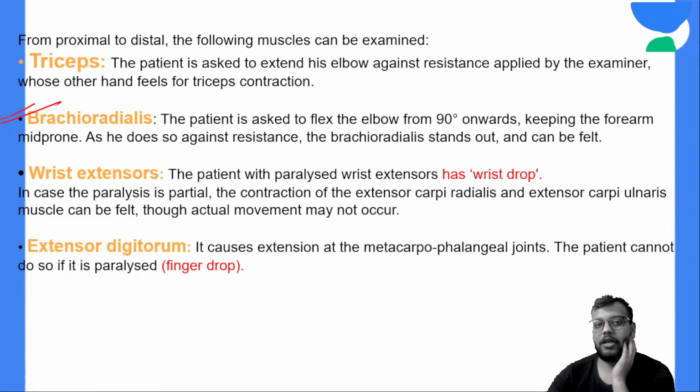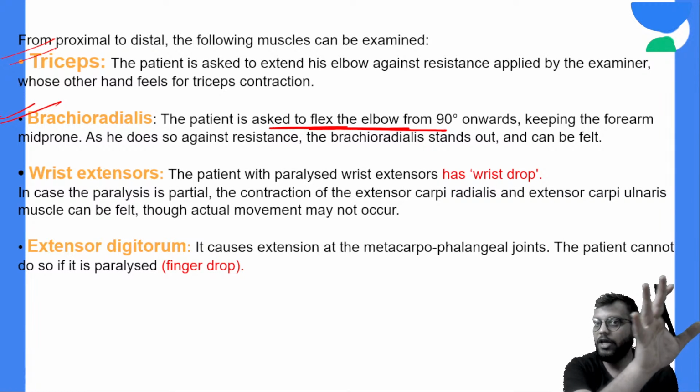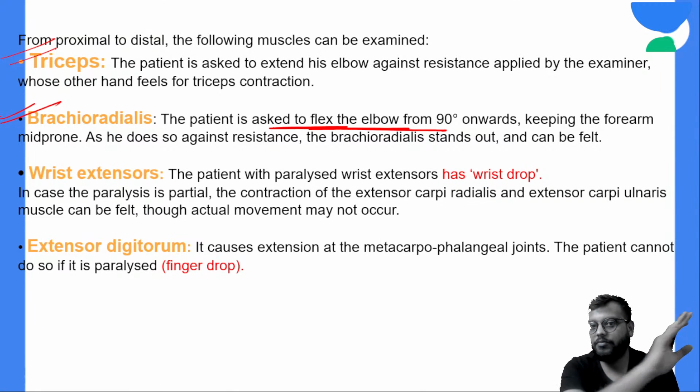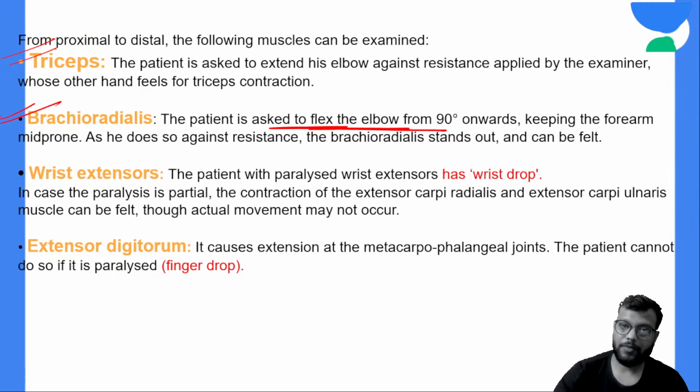To check the brachioradialis, keep the elbow semi-flexed, with the forearm in mid-prone position, and give resistance against the movement, and you can feel the muscle. Same with the triceps, you can feel it while extending, whereas in this position you can feel the contraction in the brachioradialis. If you cannot feel the contraction, then there is brachioradialis palsy.